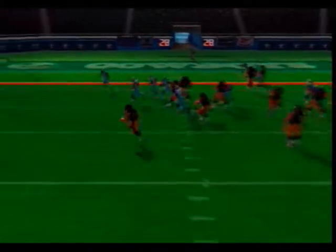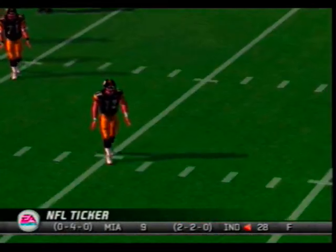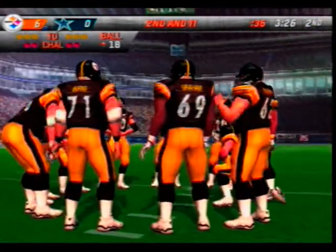Bates, the deep back, gets the toss to the left. Dropped in the backfield for a short loss. No gain on that play as the linebacker slipped in almost unnoticed. Yeah, he did a great job getting in there. He was looking for the run before they even snapped the ball.